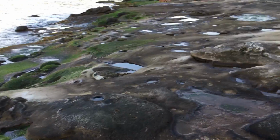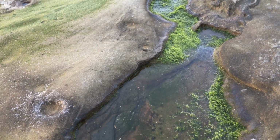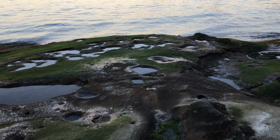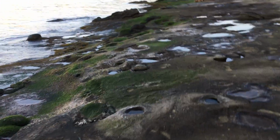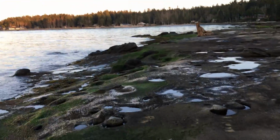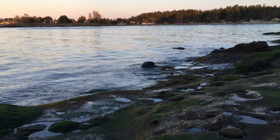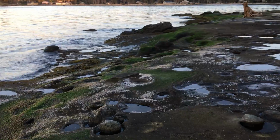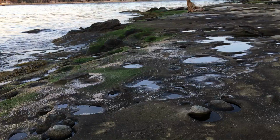Just be careful walking about here. You don't step on the moss accidentally. So there you see another patch, and all over Hornby, it is so characteristic of this area alone. And this is not found on the other southern Gulf Island beaches, where it's mostly hard rock or loose rock, but here the rock is firm, and the action of the waves is so profound.